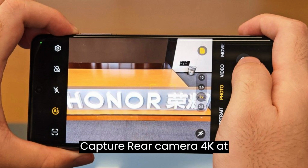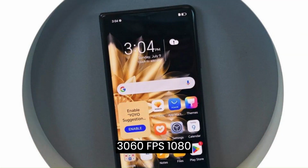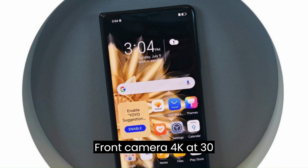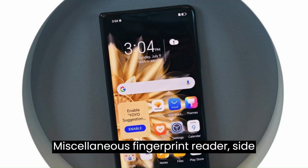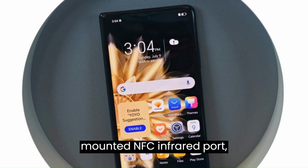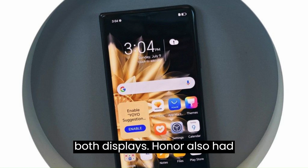Video capture: rear camera, 4K at 30/60 fps, 1080p at 30/60 fps, OIS, HDR10+, front camera, 4K at 30 fps. Battery: 5000 mAh, 66W wired charging. Miscellaneous: fingerprint reader, side-mounted, NFC, infrared port, stereo speakers, stylus support on both displays.